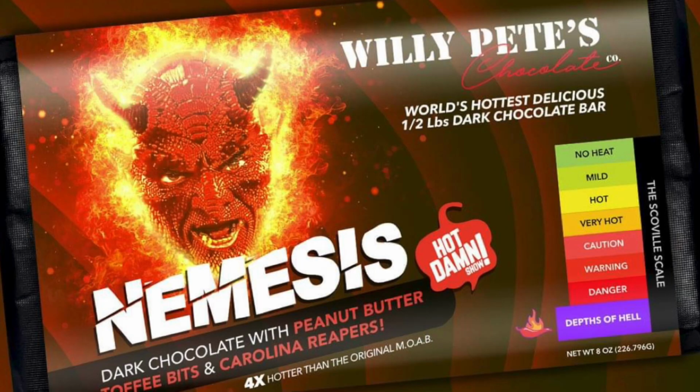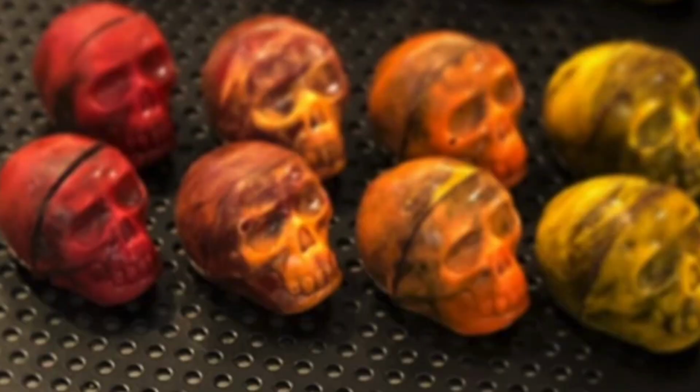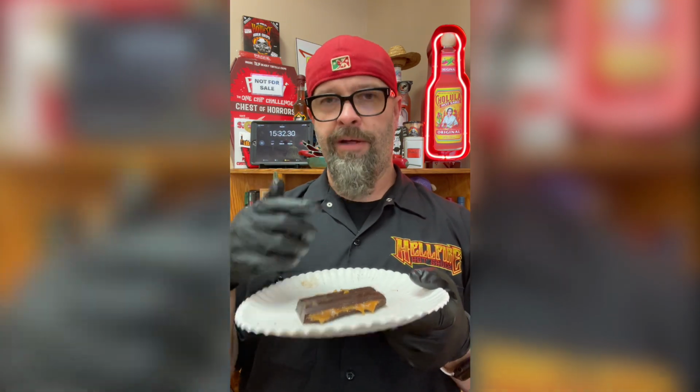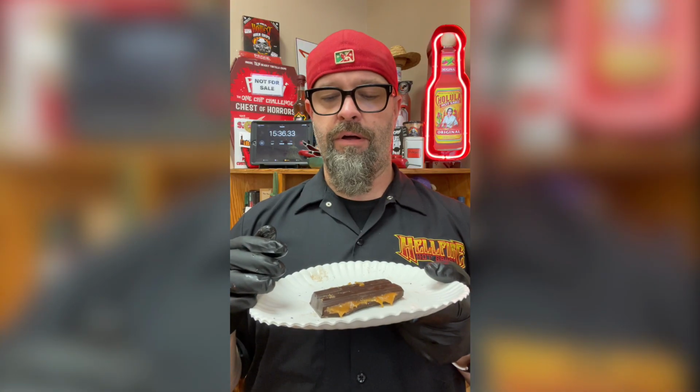They said to qualify for Ragnarok, they have three different challenges. I think it's two Nemesis bars, 64 Reapers fresh, or one of their other challenges. So I guess after I do this one, which really isn't hard, I'll try the Insanity one next. And if both of those go well, then I'll order whichever the other bar is that qualifies.